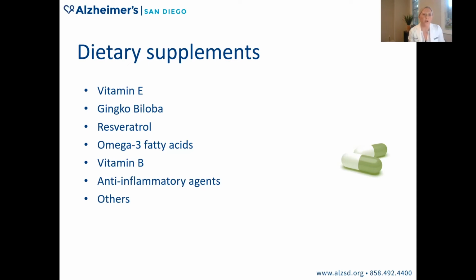Ginkgo biloba is another very popular herbal supplement associated with helping memory functionality. Ginkgo biloba has antioxidant and anti-inflammatory properties. There have also been many studies with ginkgo biloba where it may potentially stabilize or modestly improve cognitive function. The thing with it is you have to take it consistently, and it could take anywhere from 8 to 12 weeks to see any effects. And then the downfall is that there are significant drug-drug interactions with this medication, especially in this population where we have many other chronic disease states.